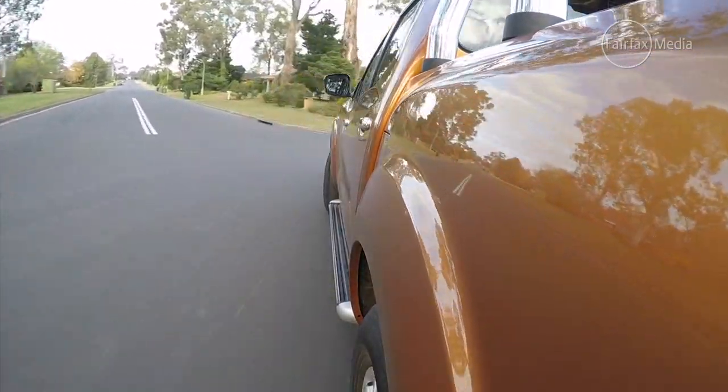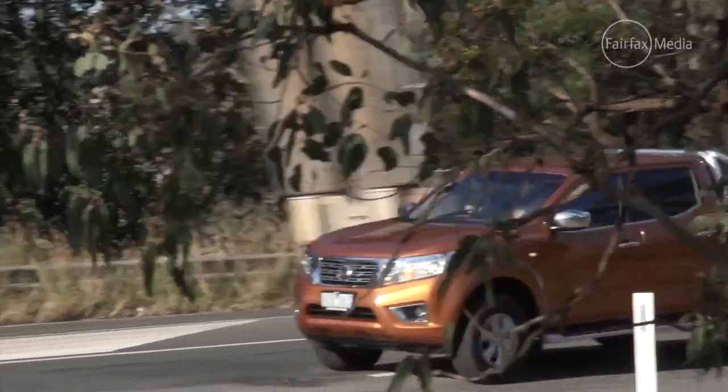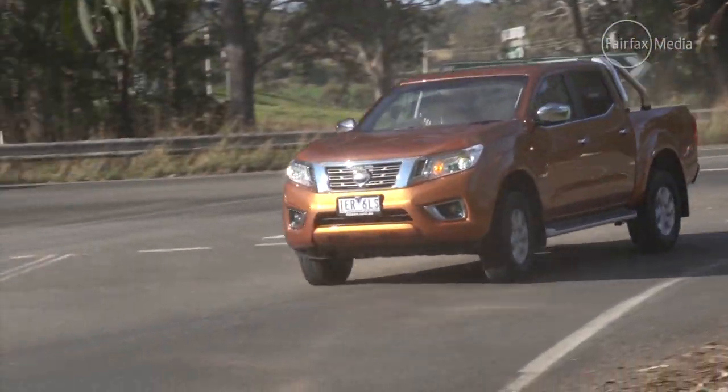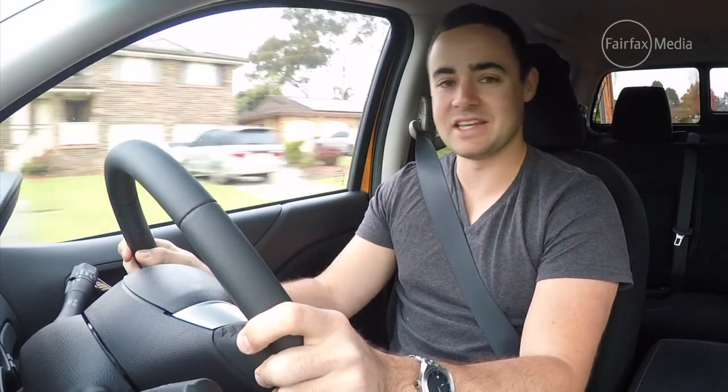To make matters worse, it's almost as if a third team of engineers has been responsible for the steering. It's heavy at low speeds, it's unevenly weighted, and it requires quite a lot of input for not much result. So probably not as responsive as what it could be, and it's a shame because there are some real improvements with this car in the fact that it is more refined, more comfortable, more car-like, but it's not quite there.